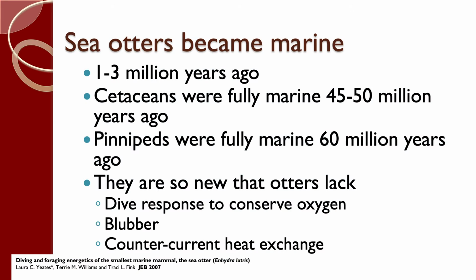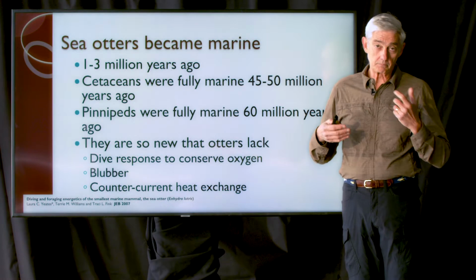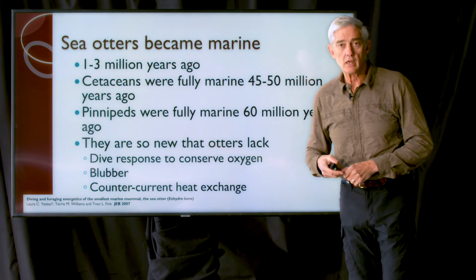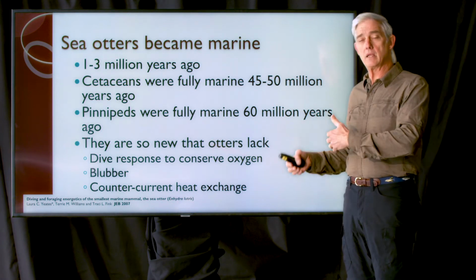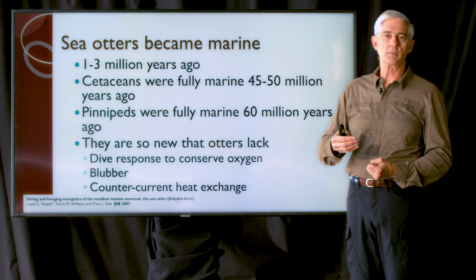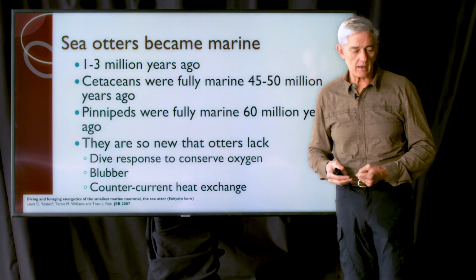But otters are different. Otters have only become marine critters in the last couple million years. Their closest relatives, sea otters' closest relatives, are river otters. By contrast, cetaceans have had tens of millions of years, about 50 million years, to adapt to the ocean. Pinnipeds, seals and sea lions, have been fully marine for about 60 million years. Otters are so new at being part of the marine world that they lack a couple of the major types of adaptations that other marine mammals have.